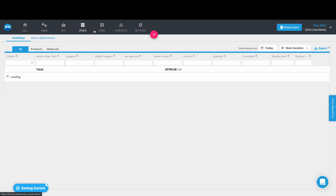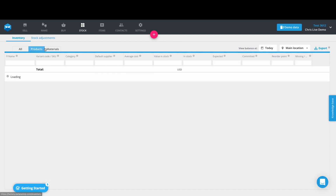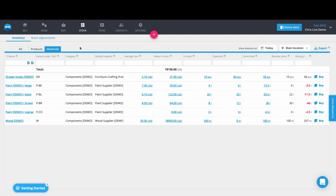So let's look at the stock page to get a few more details about exactly what it shows you within Katana's platform. So the stock page is broken down by products and materials, just like how we have in the items lists.